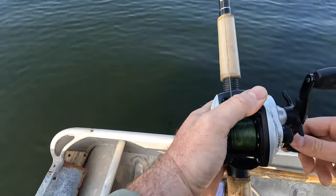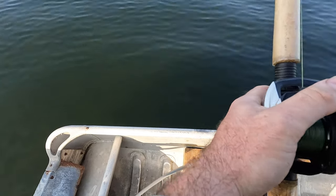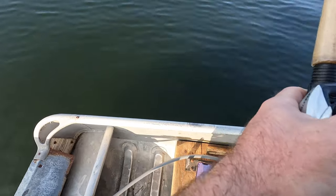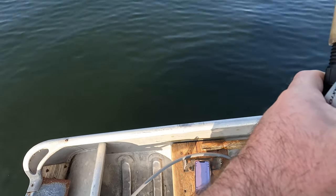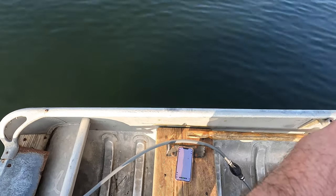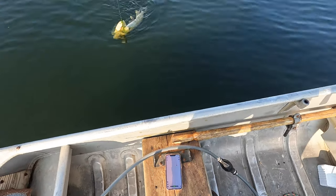Let's see what we got here. Didn't feel very big when I hooked them. I ran into weeds. Oh, another pike. About the same size.